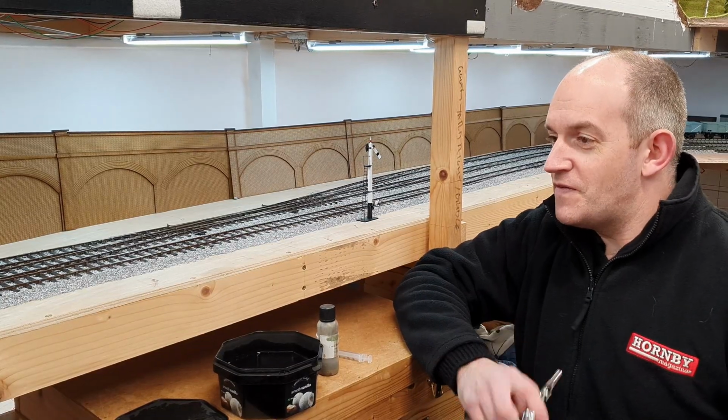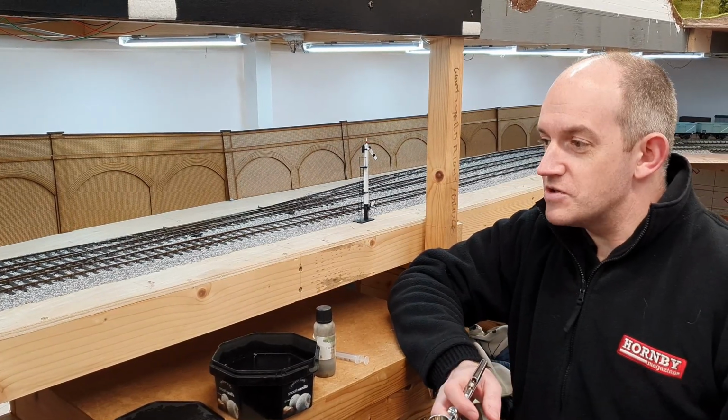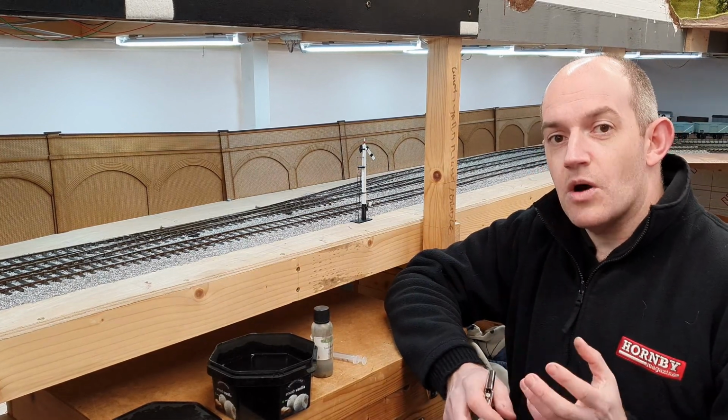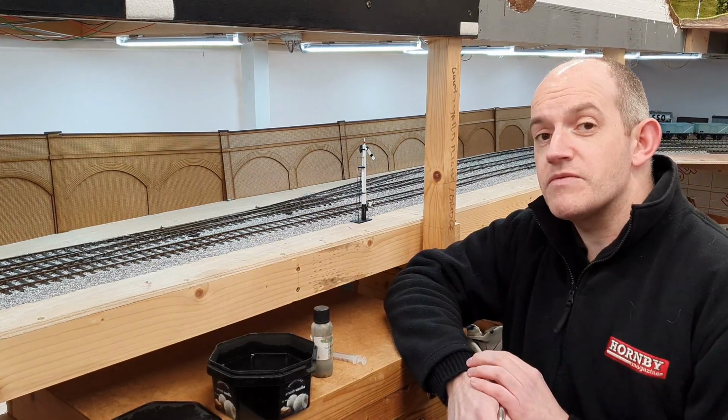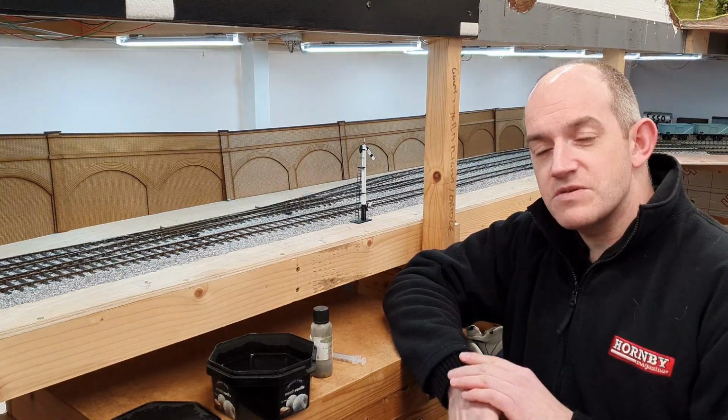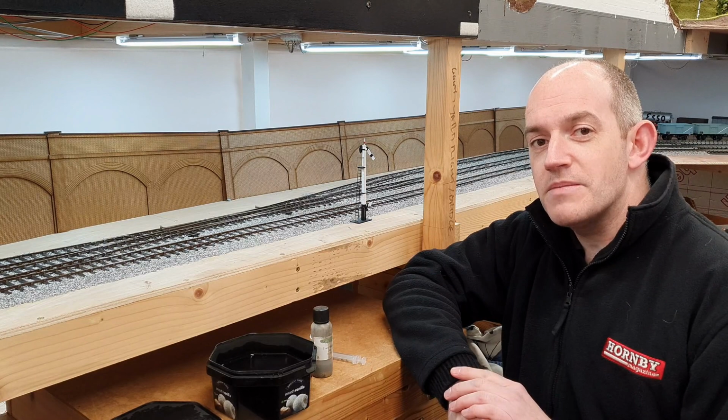Right, so we've finished doing the ballasting process. So all the ballast is glued down, rail sides are painted, we've cleared all the other items away so we can get on with now starting to give the ballast a bit of weathering as well. Now the first step we want to do is run a vacuum over this. It takes away any loose grains of ballast before we start applying the paint.